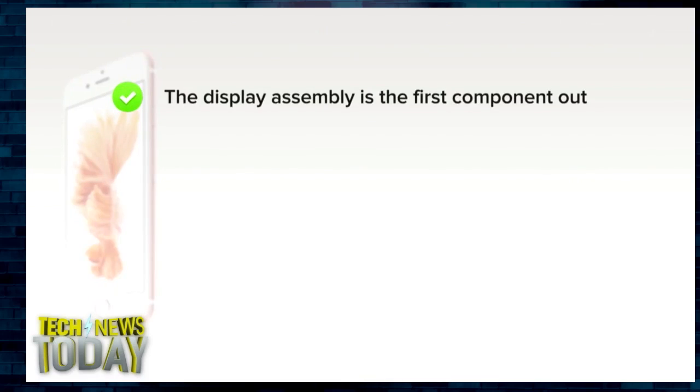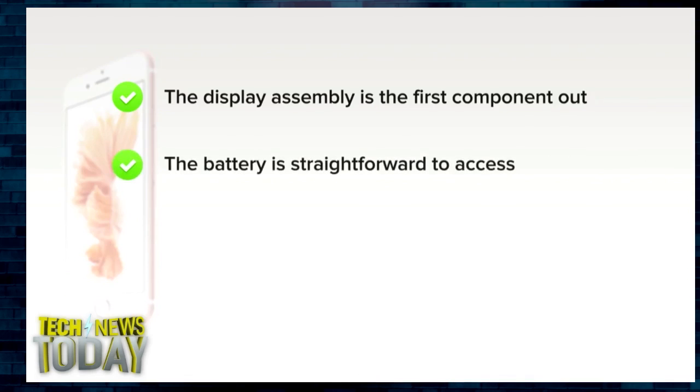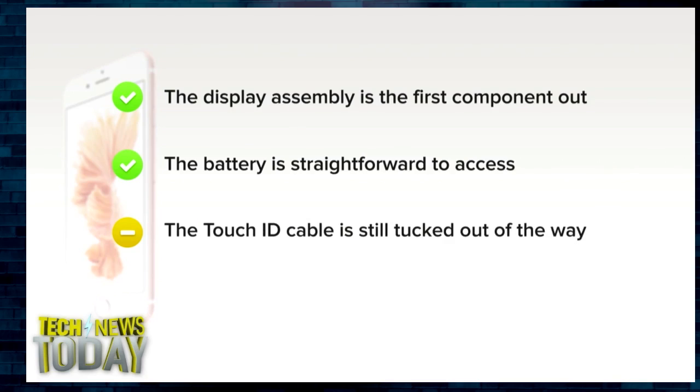Huge improvement from the iPhone 5S, where the touchscreen or the fingerprint sensor had a cable that made it very difficult to open up and repair. Apple completely rerouted that cable in the iPhone 6, kept that design for the 6S. So both the iPhone 6 and the 6S get a 7 out of 10 repairability score, which is a very high score from us. Not bad at all.